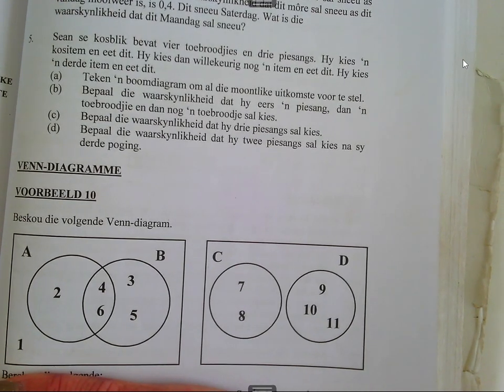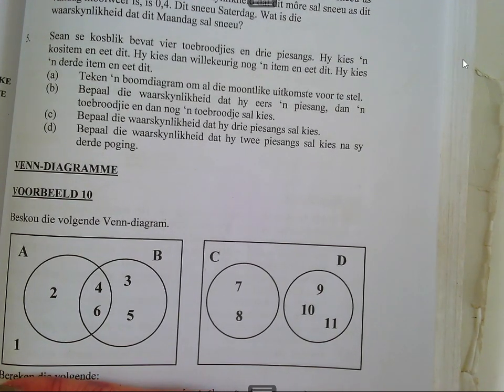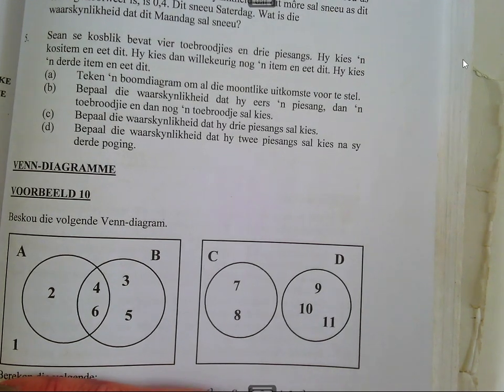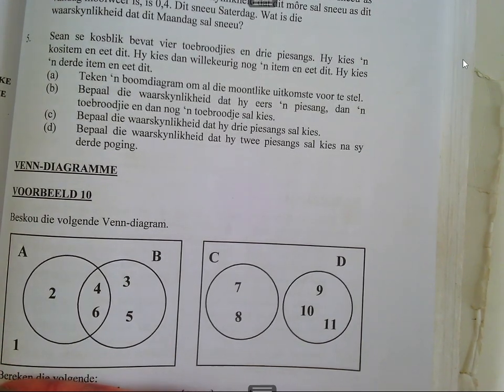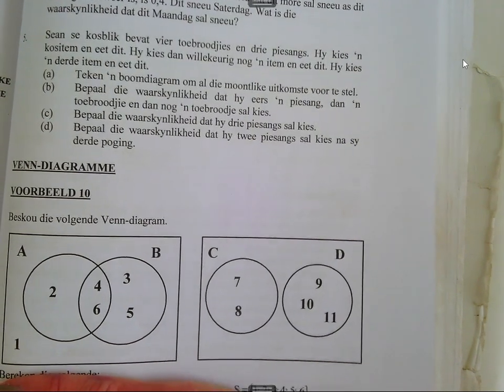What's the probability of getting not A? Do you know which ones are not A? Everyone that's not in A circle. Not A and B. 2/6. Yeah, you've got it. What's the probability of getting A or not B? 2/6. A or not B. That one. What's the probability of getting C and D?